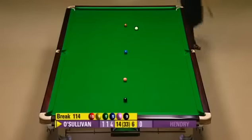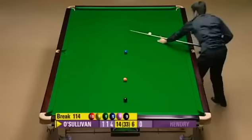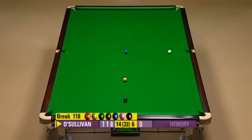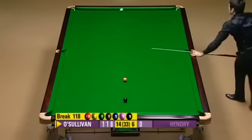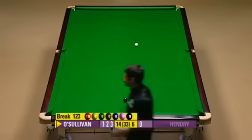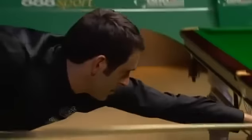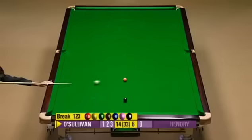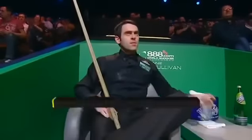Excellence on a scale of Tiger Woods, Roger Federer, or any other supreme all-time great you care to mention. 123. Even from the straightish angle on the blue, he overran it. What cue power. Oh. So there was no tape appearance, but there was a break of 123, which increased O'Sullivan's lead to 15-6.